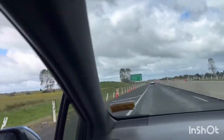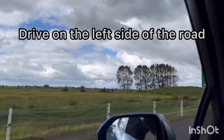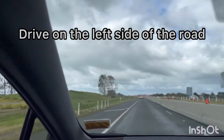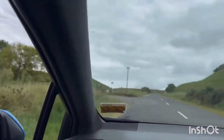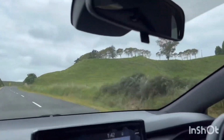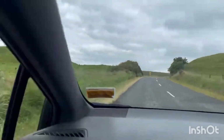Now that you have finally taken the car and you are on the road, remember that in New Zealand you drive on the left side. Pay attention to road signs, especially in rural areas where conditions can change quickly. Stick to the speed limits and be prepared for narrow, winding roads, particularly in the countryside.